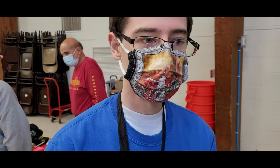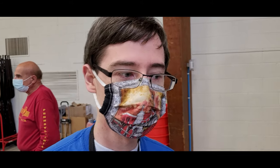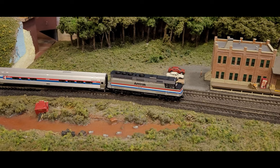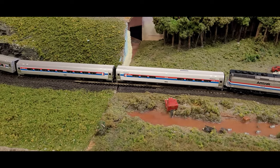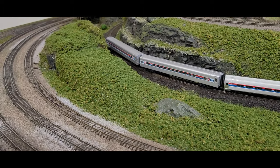Southern, and today is May 1st, 2021, Amtrak's 50th anniversary, and to celebrate, I am running an Amtrak passenger train. We have a Kato F40PH with ESU Loksound, two Kato Amfleet coaches, and two older Kato train set coaches. These are based on a Great Northern prototype.